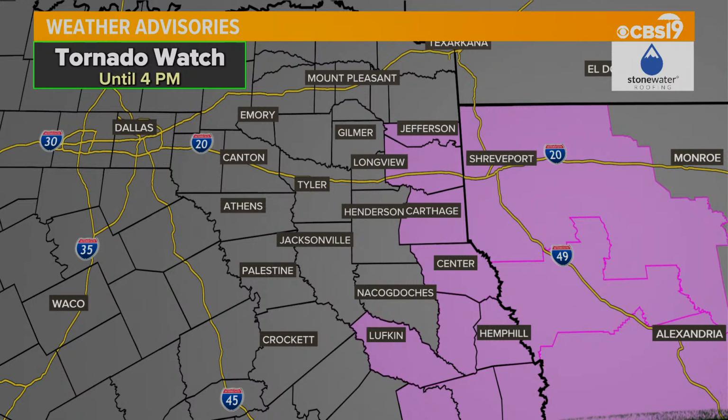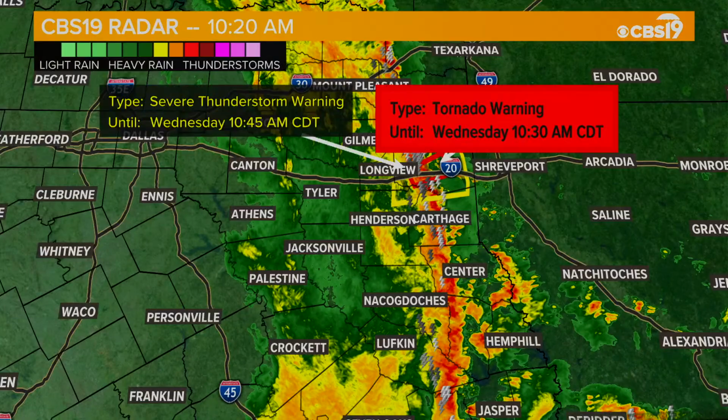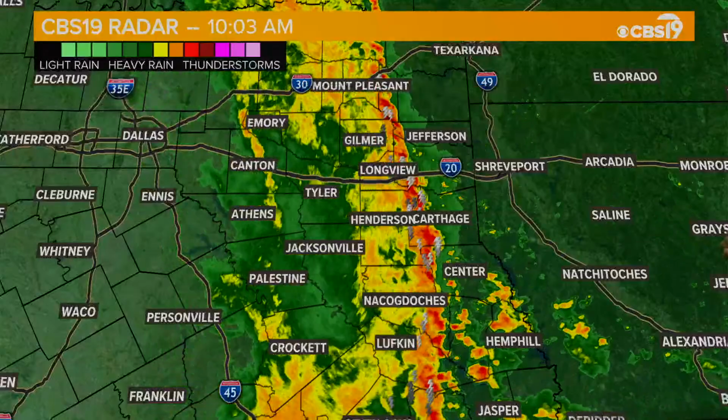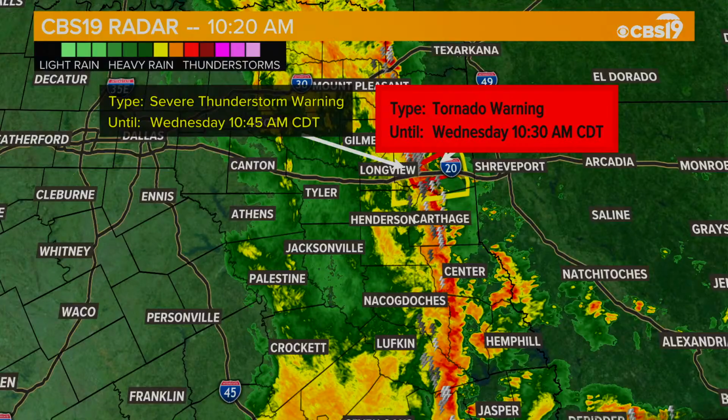So if you live in our eastern counties and border Louisiana, you've got to stay weather aware until this primary line of showers and thunderstorms moves away from you. Because even though we see the strongest of showers and thunderstorms moving along our eastern counties, we still have some rain behind it, and we'll continue to keep a close eye on that through the rest of the morning.